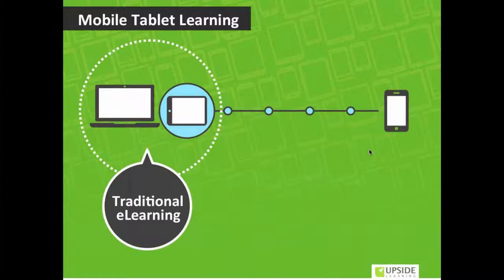While the front end, from the learner's perspective, doesn't change much, it just becomes touch friendly. It's in the back end where you make all the technological changes to make it HTML based so that it is tablet compatible. And this is an area where we are seeing a lot of products being created.